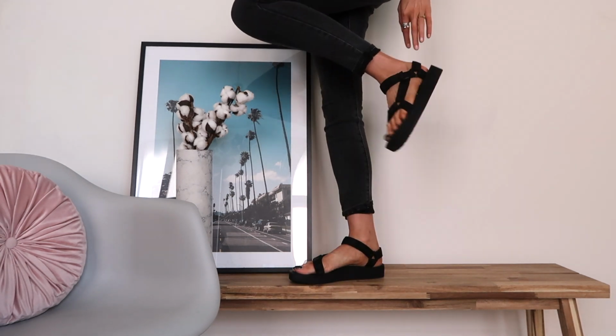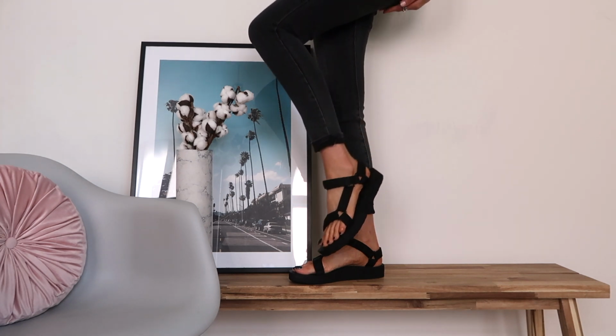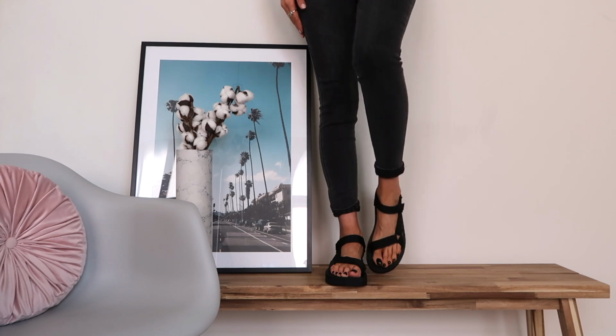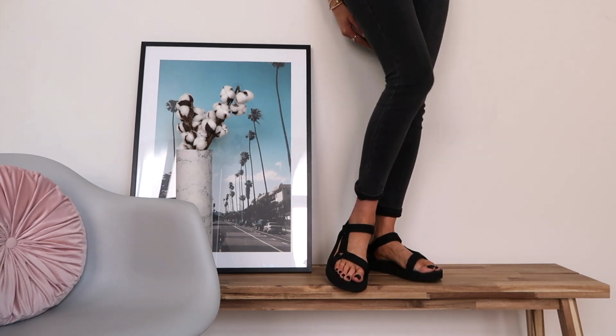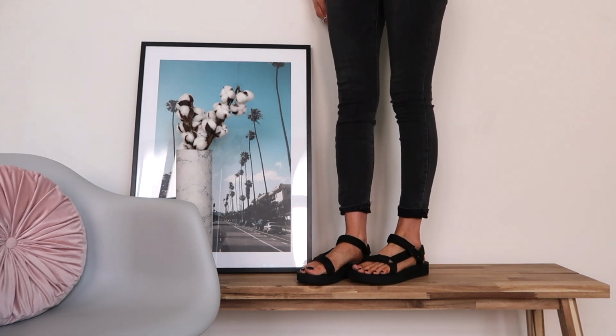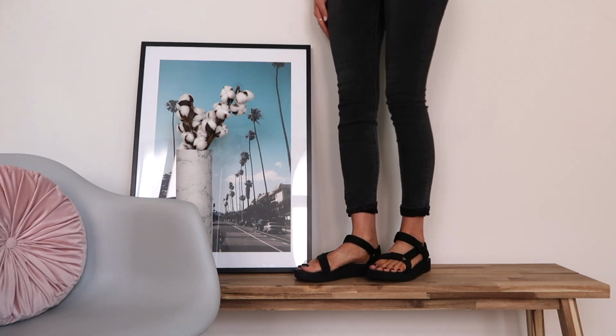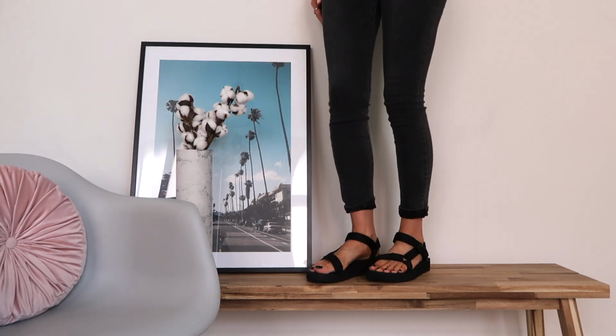They're very comfortable, they smell incredible, you already know that. And you can get them in, obviously, different colours. And yeah, they're a good fit, very true to size, I'd say. And yeah, I do think they're really cute. I think they'd be really good for summer. They're very comfortable. They'd be good for walking in.